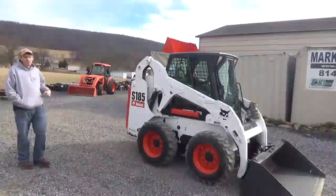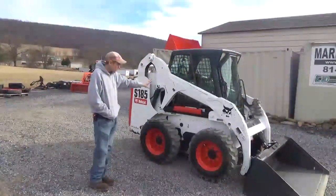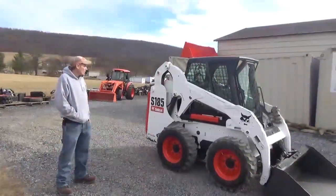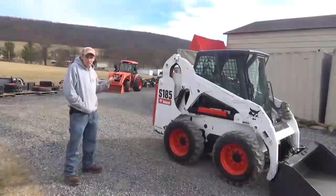So if you got any questions, 814-658-3066. Again, that white paint, all you're seeing back here is original. We left it that way. But up front there, we did touch that up, just pointing it out, being 100% honest. So machine is serviced, it's ready to go to work. Can't find anything wrong with it.